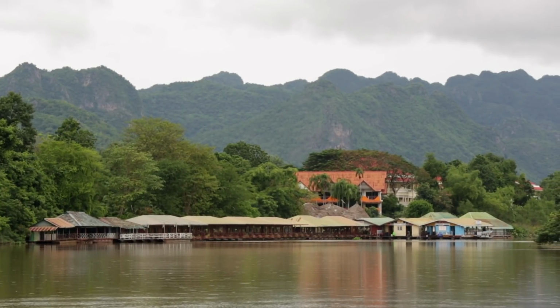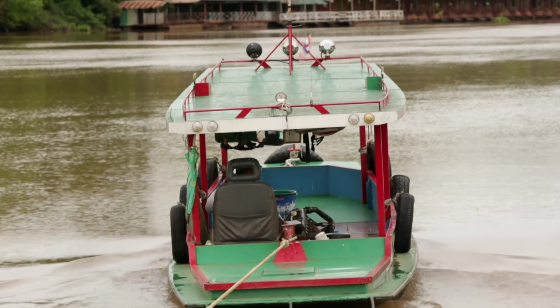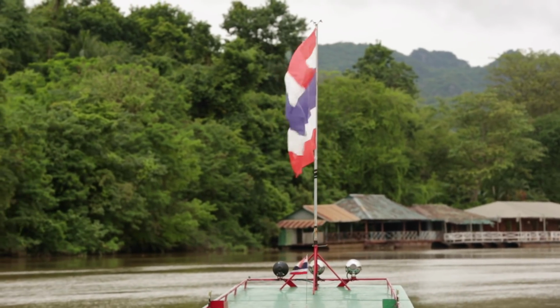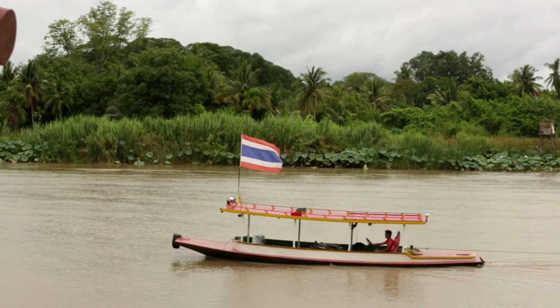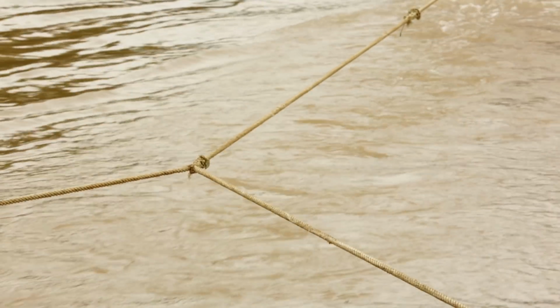This feels like a scene out of heaven, an idyllic setting of tropical vegetation lining a vast mass of gentle water slowly forcing its way downstream to meet the oceans in the south of Thailand. With a backdrop of rugged mountains inhabited by tribespeople dating back thousands of years, I cannot believe that I'm here on River Khwae.